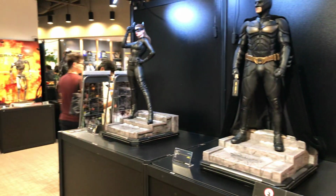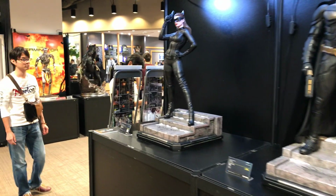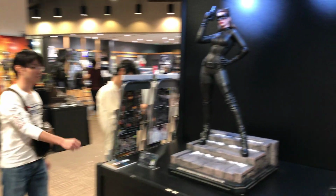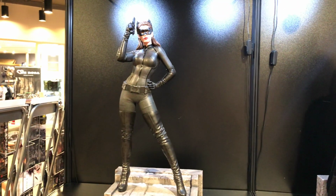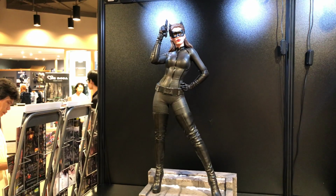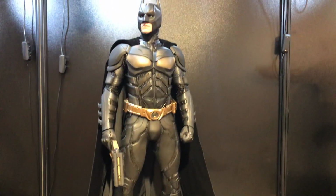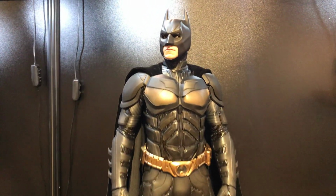Okay. Now turning over to here, you've got three pieces from The Dark Knight Returns. One of them, Catwoman or Selina Kyle, has already been up for pre-ordering for a couple of months. So guys, if you haven't ordered it and you want to, now is the time. Okay, she looks fabulous. And then you've got the Christian Bale Batman as well as Bane.